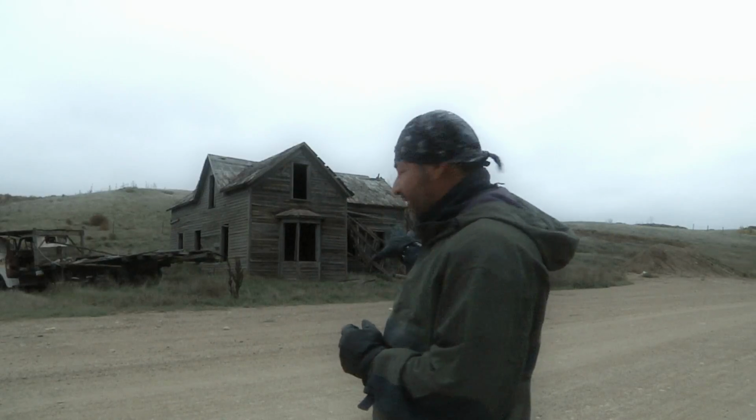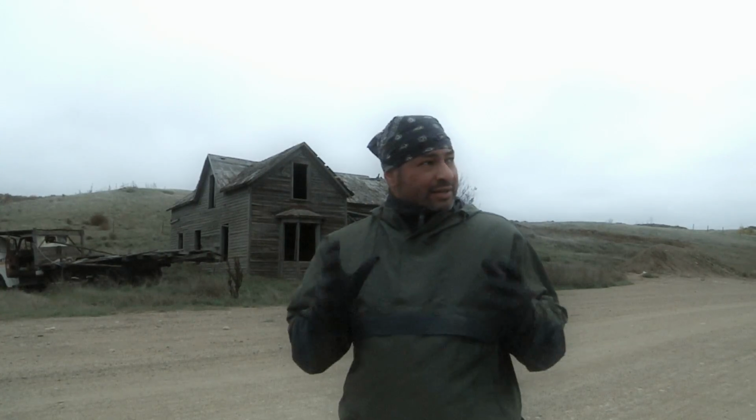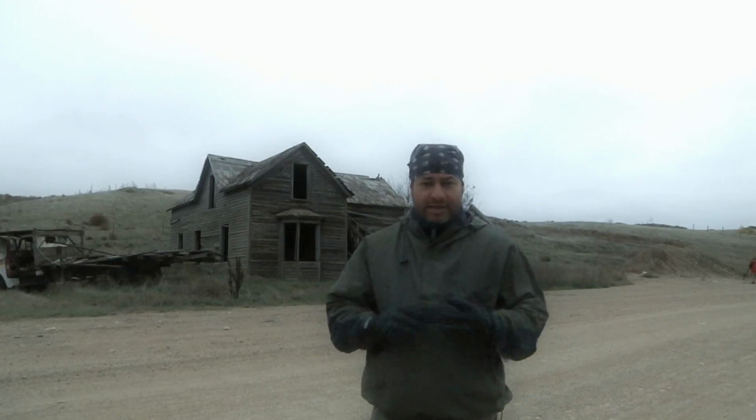This is on private property. We do have permission to be on site. But as you can see, this is like an old abandoned home, probably at one point in time. There's a schoolhouse up the hill, and it looks just fantastic. The sky looks very dramatic. It is really cold today. The temperature dropped like a gazillion degrees, but it looks awesome.